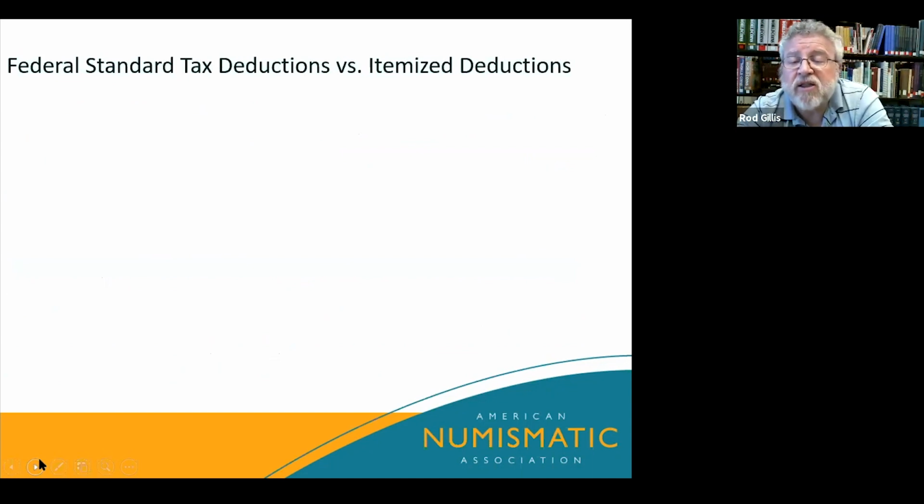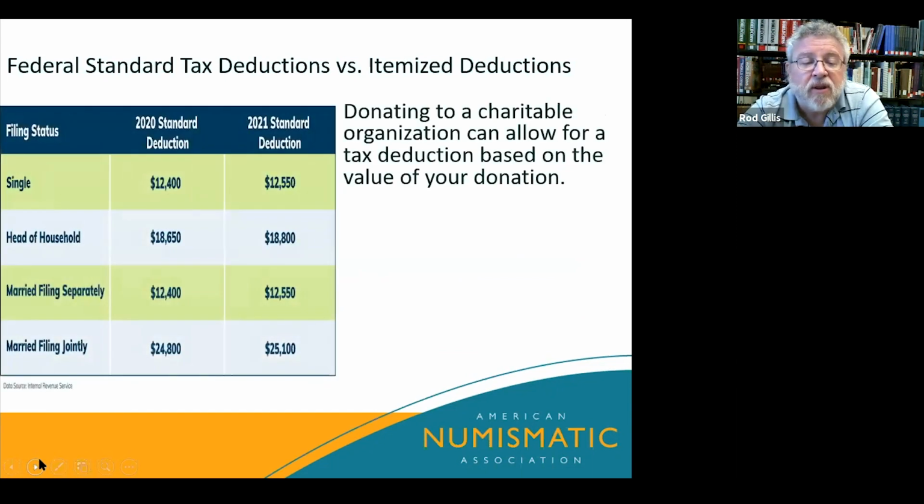Federal standard tax deductions versus itemized deductions. So here's the latest and greatest. In 2020, the standard deduction, if you were single, was $12,400. Married filing jointly was $24,800. So unless your total deductions equal those amounts, you're going to be taking the standard deduction. What I'm driving at is that most donations that we receive, a collection of world coins or a couple of hundred wheat cents or whatever, is not going to make a difference in terms of your standard deduction.